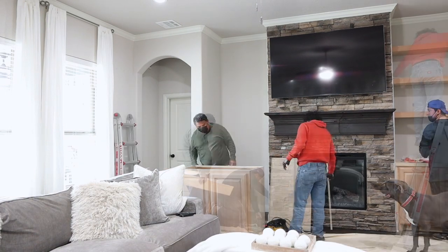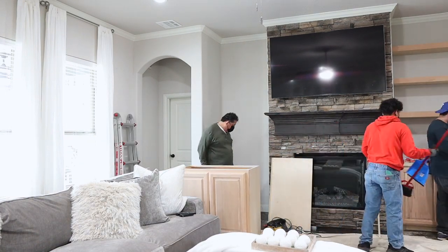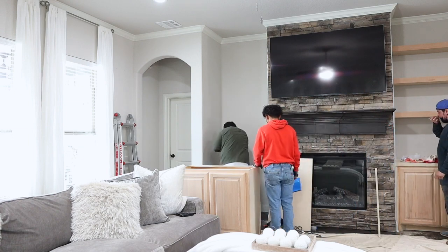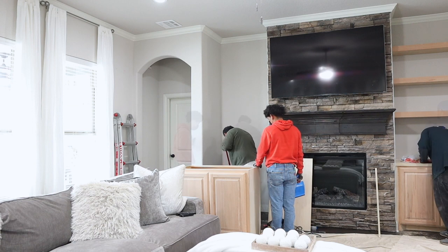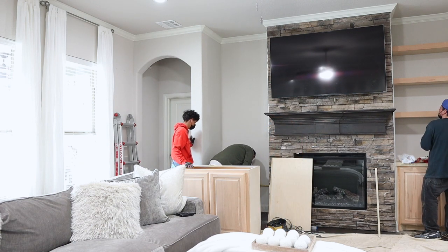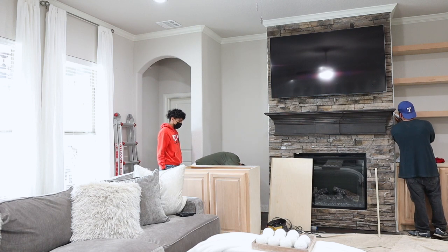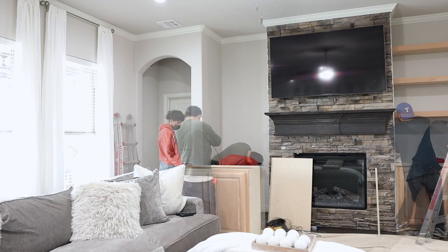They did have to cut some of my crown molding, which I was bummed about, but such is life, because we did pay extra to have this crown molding put in. It is 5 inches tall of crown molding.